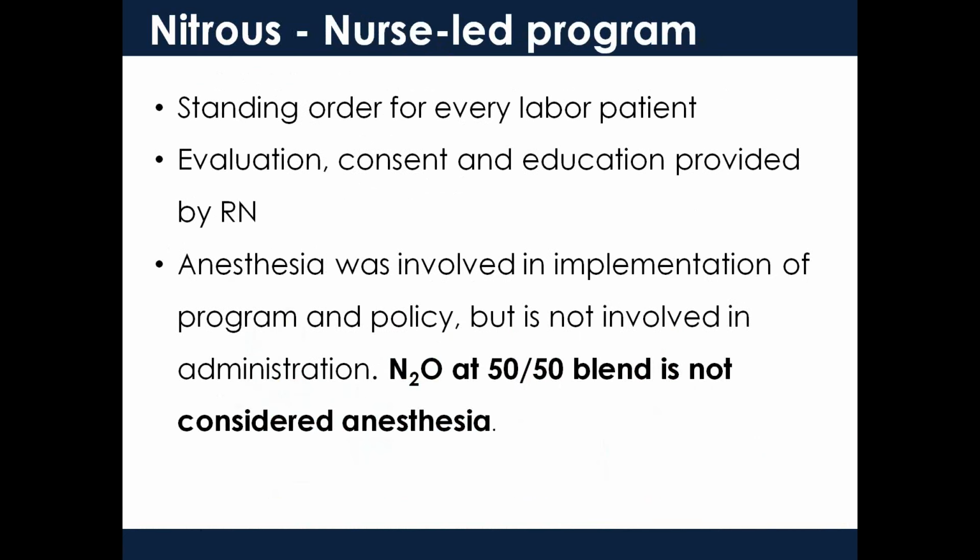Okay. All right. So our program here is entirely nurse-led. We have a standing order for every labor patient. The evaluation, consent, and education is provided by an RN. We do document, we have a nitrous tab in our documentation. We use McKesson. We are about to use Ovix, so they'll be built into that as well. Time initiated, what the patient's initial response is. We go through this whole checklist, which I'm happy to share.